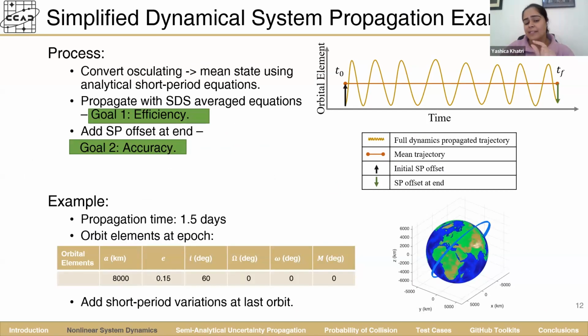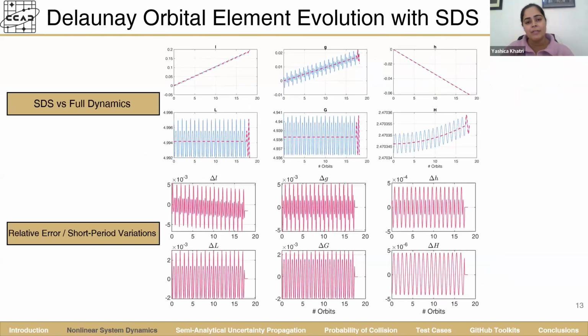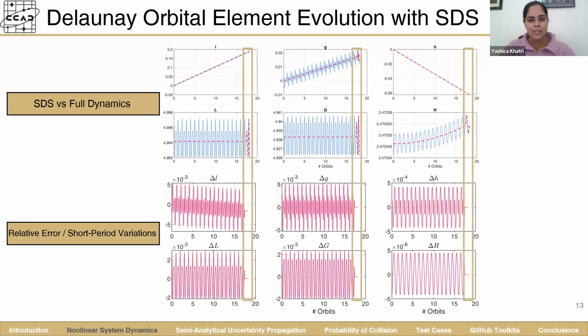I will show you a brief example of what the results of this look like, and this is again going a bit technical, but these are really exciting results where with the dynamical system, we can propagate just the mean of the element and add small variations at the end to accurately capture our orbital trajectory over time. You can see that in the end, when we add these small variations, we can match our full propagation. This saves us a lot of time in propagation in near-Earth applications.